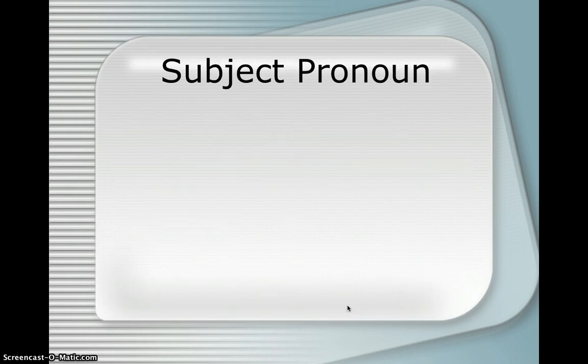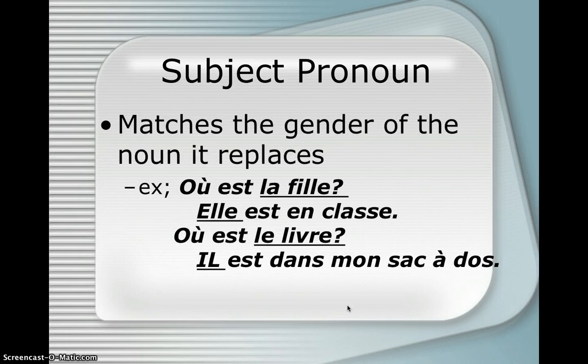So let's see these subject pronouns in action. They have to match the gender of the noun they replace. Okay? So for example, let's take those two sentences we had. Où est la fille? Where is the girl? Elle est en classe. I have to use elle because fille is feminine. She is in class. Où est le livre? Where is the book? Il est dans mon sac à dos. It is in my book bag. All right, I had to use il because livre is masculin.